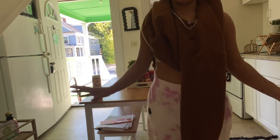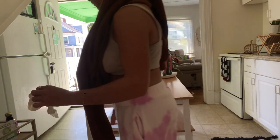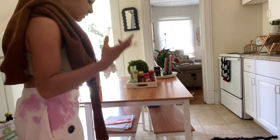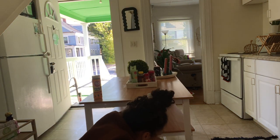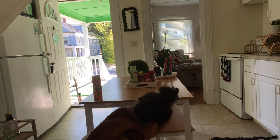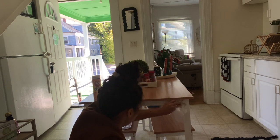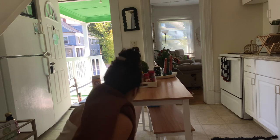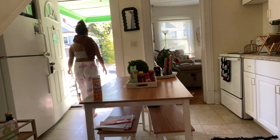Some fresh air. I'm sweating. Sometimes when you're cleaning, you see things you wouldn't have realized before, and down here, the legs of the table chairs are very dusty. Just little areas you don't normally pay attention to. It's good to discover when you're deep cleaning.